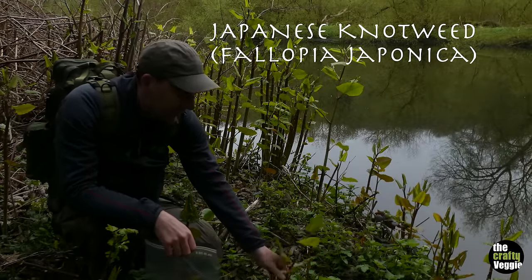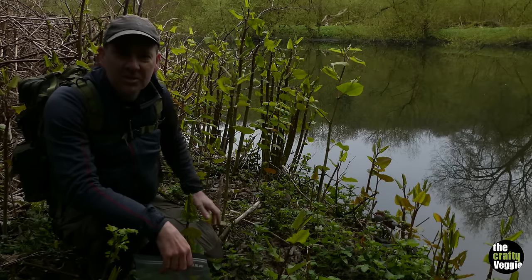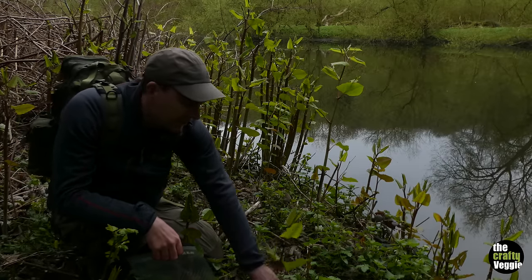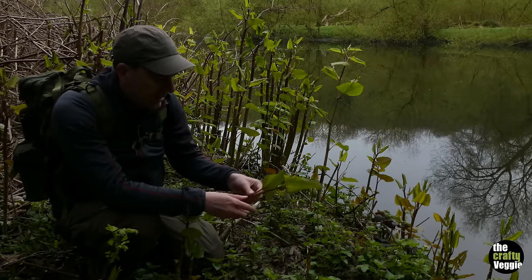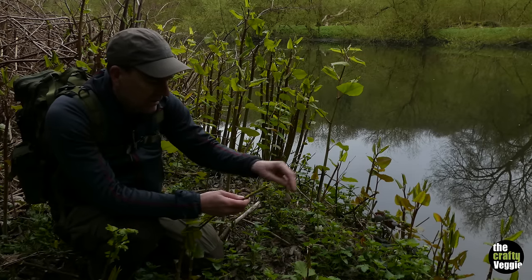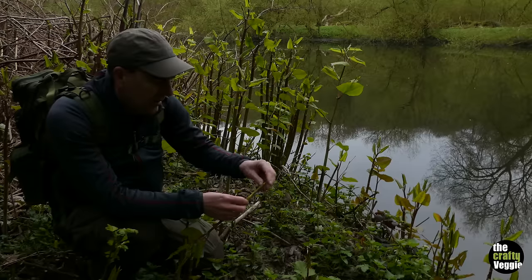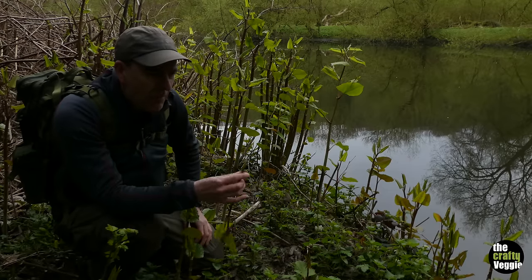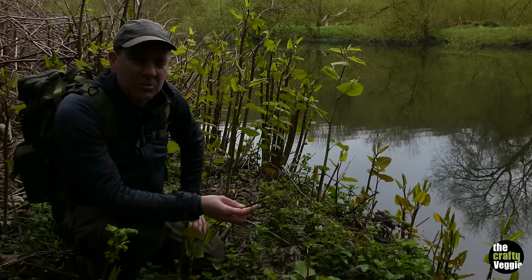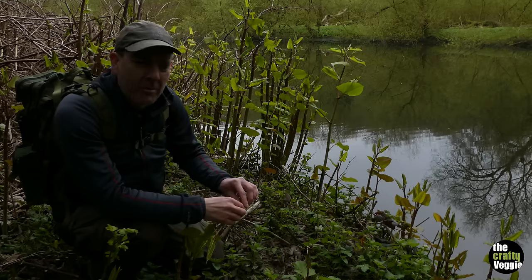It's a nice wild edible. Japanese knotweed. And it grows quite prolific round here on the side of the river. It's a bit of an invasive species, but it's good to eat. Just peel back the fibrous outer bark. It's got a nice citrusy apple taste to it. Very similar to rhubarb.